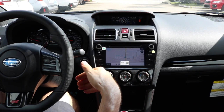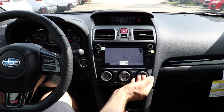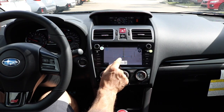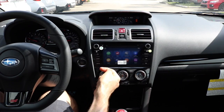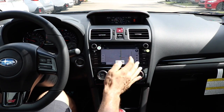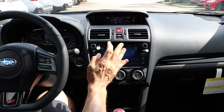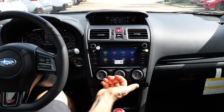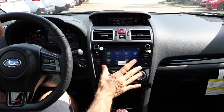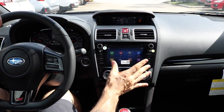It is 7-inch, but I feel like a lot of other infotainment systems, the quality is a little bit more crisp when it comes to the map. Another thing is when you go back home, it's not as fast as, say, my Focus RS with the Sync 3 MyConnect system in it. But Apple CarPlay, Android Auto, first time.